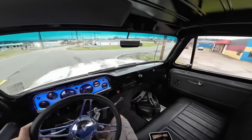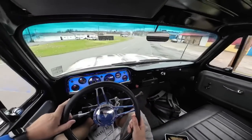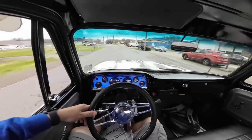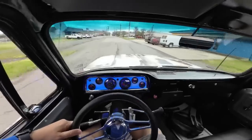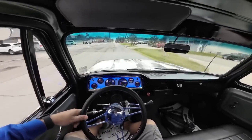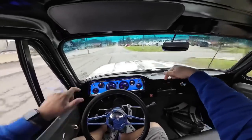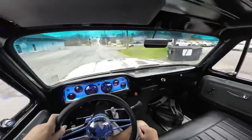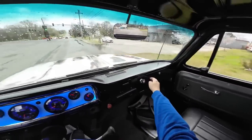Nice little bump in the middle of this road here. Kind of give you an idea on suspension if you give her a listen. Right here. Not too bad. There's something rattling over there.